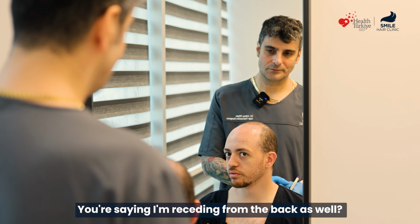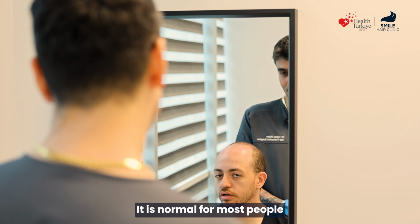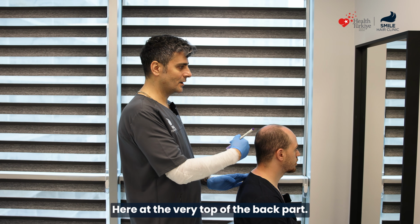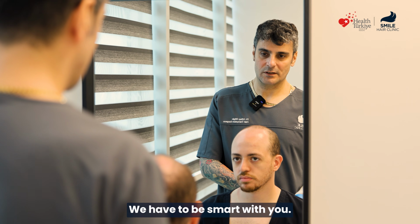You're saying I'm receding from the back as well? That's not normal, correct, for most people? For most people, it's normal. It is normal for most people. Here, at the very top of the back part, okay, we call this occipital bone, okay? It's also receding. We have to be smart with you, okay?